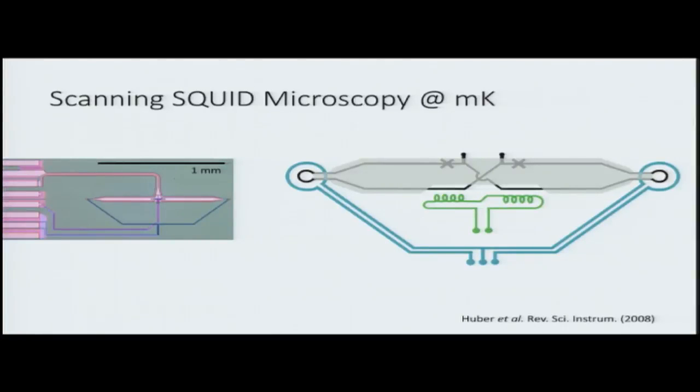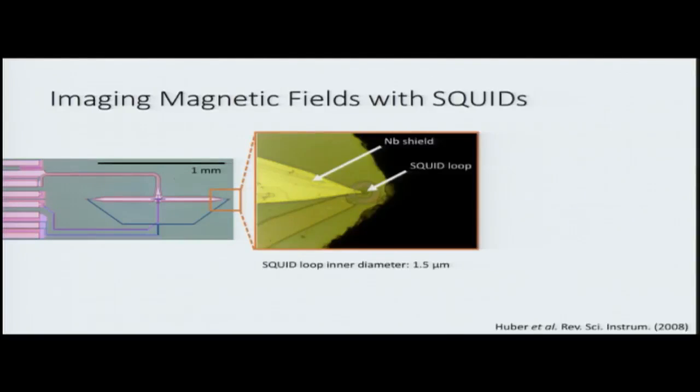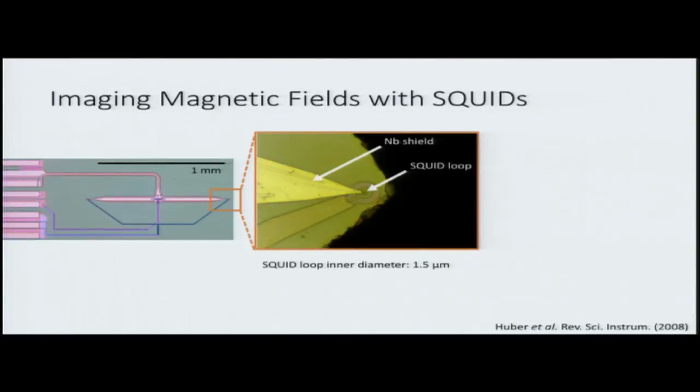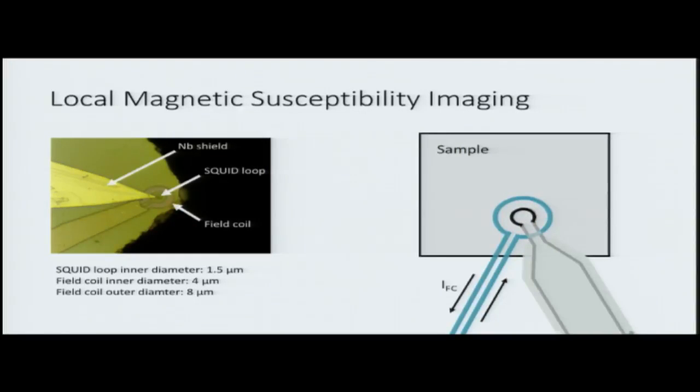All right, this is an optical image of an actual SQUID. You can see that they're fairly large; they're about a millimeter long. And then, if you zoom in here, you get a view of the sensitive area. And this is actually the exact SQUID that we used in the experiment I'm discussing here. So you have the little SQUID pickup loop right here, and then the field coil going around it. The SQUID loop, in this case, had an inner diameter of 1.5 micrometer.